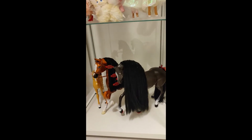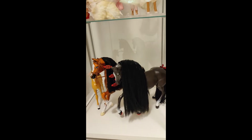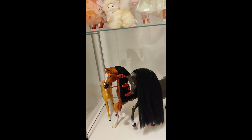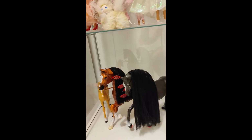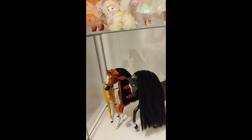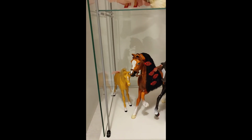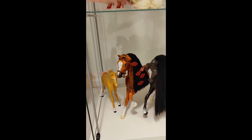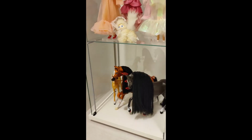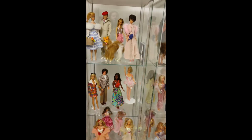Here I have horses because I can't just collect dolls, you know, I have to collect animals as well. So here we have Champion. Here's another Barbie horse from the 90s, I believe, but I'm sorry, I forgot what her name is. And then here we have Dixie, the small horsey, and I love them all three very, very much, and I'm really glad that they are in my collection.